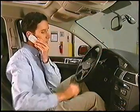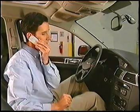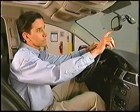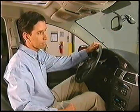the phone is unplugged. Once a compatible phone is paired to the system, Uconnect automatically transfers active calls between the phone and the vehicle when the user enters or exits the vehicle.